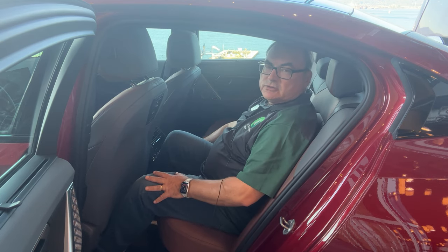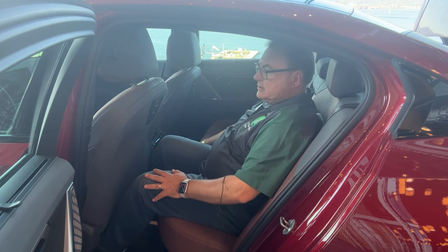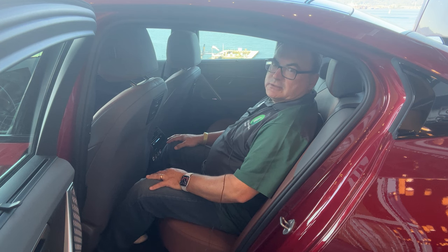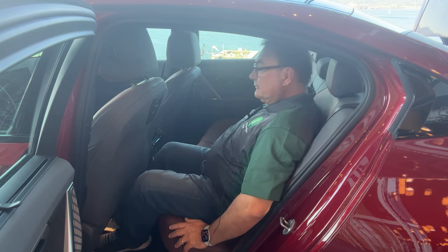It does not have a flat floor. So it does have that transmission hump, which is a little disappointing. I would hope that BMW would kind of fix that and get rid of that, but they're probably using some similar chassis to the 5 Series and electrifying it, but they always do a good job in that. Otherwise, a very comfortable cabin.